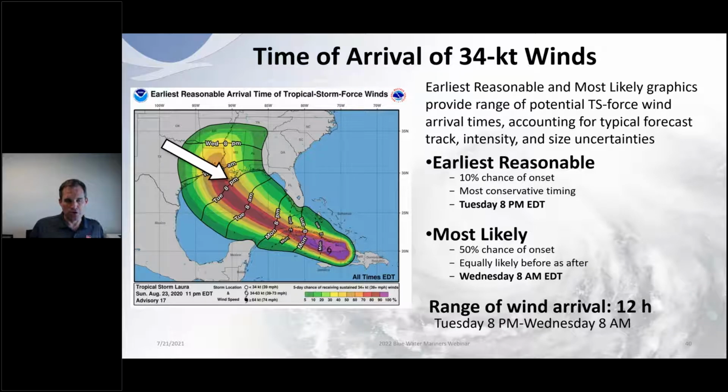And that's certainly a critical threshold for a lot of users, marine customers, customers on land, emergency managers. Everybody's very interested in the arrival time of those sustained tropical storm force winds.